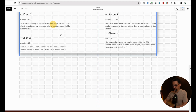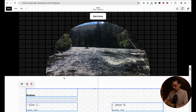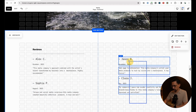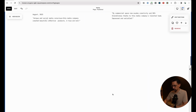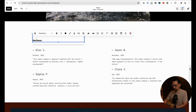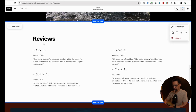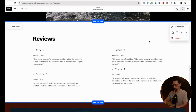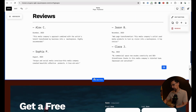And then we could just move this all the way up. Cool, and then center that. It's off by 1, so I'm gonna take this, bring it there. Cool, that's awesome. Boom, there we go. Reviews, this is gonna be a heading 2. I don't need the line. If I keep the line, I'll go all the way across. Cool. Okay, awesome. Yeah, that's a good start.